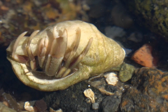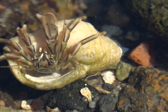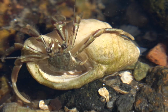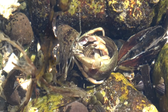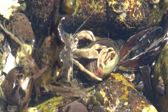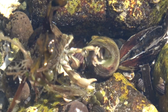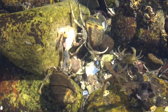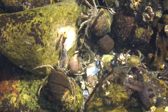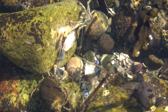One of the more entertaining creatures along the rocky shore is the hermit crab. These crabs use the shells of other animals to live in, and often fight with each other to gain the best shell. Hermit crabs eat both plant and animal matter, and are opportunistic scavengers that take advantage of any dead animals they find.